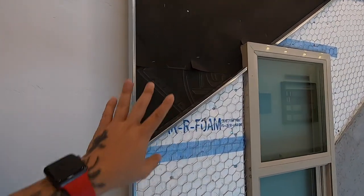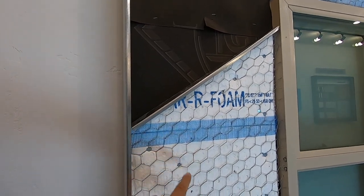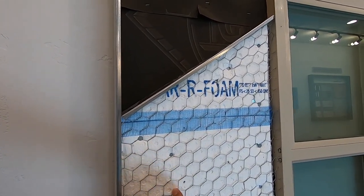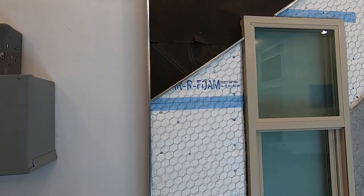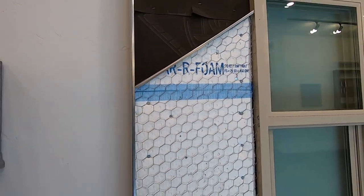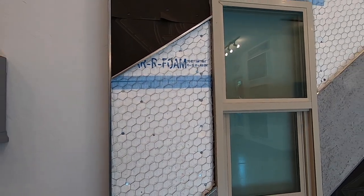From the 2x6, you have your paper felt. Next thing you know, you have your control joints in between. From the control joints, you have your styrofoam and also your chicken mesh wire. The reason why this is stuck in place is because number one, it somewhat helps the insulation, but most importantly, this allows the concrete to stick to the chicken wire.